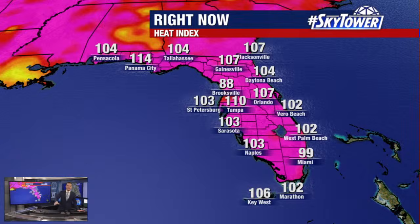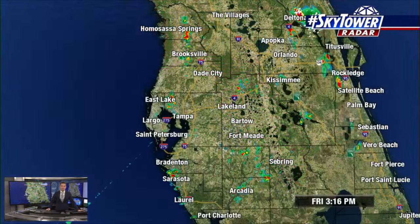Even though we have partly cloudy skies in a lot of these spots, the humidity will be on the high side through the weekend, but rain chances will be more suppressed, similar to what we're seeing now. You're probably asking, well, we've seen some showers. We've seen daily storms. What do you mean suppressed rain chances? Typically in the summertime, we get daily showers and storms. But in this case, the coverage has dropped a lot.